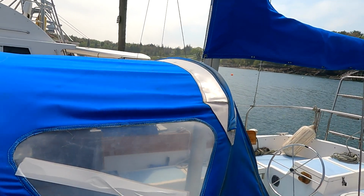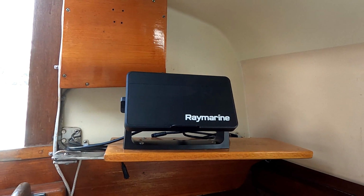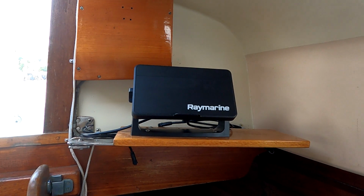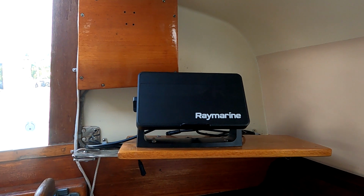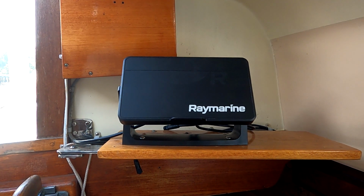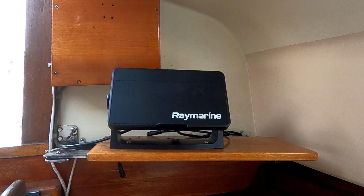Okay, let's go below and see what my next project is going to be. Okay, here's the next ongoing project. This is a Raymarine Element 7S Chartplotter that I bought last winter on sale. Got a very good price on it, and installed it on the boat. Everything was working fine. We put the boat in the water and the charts wouldn't load.